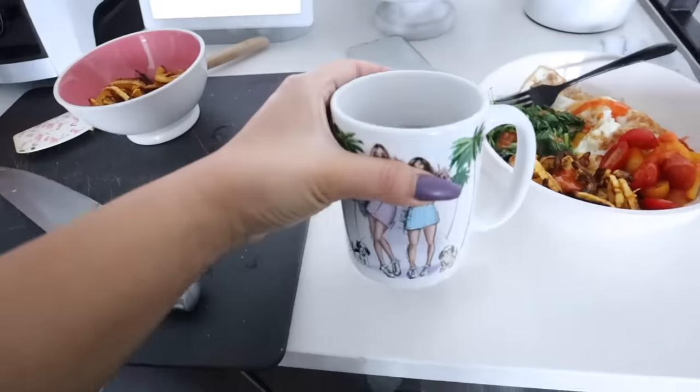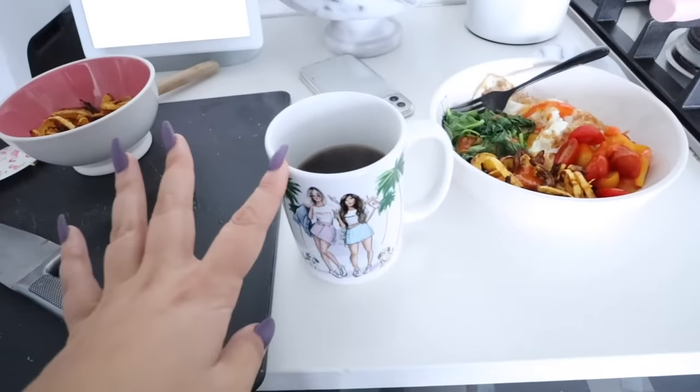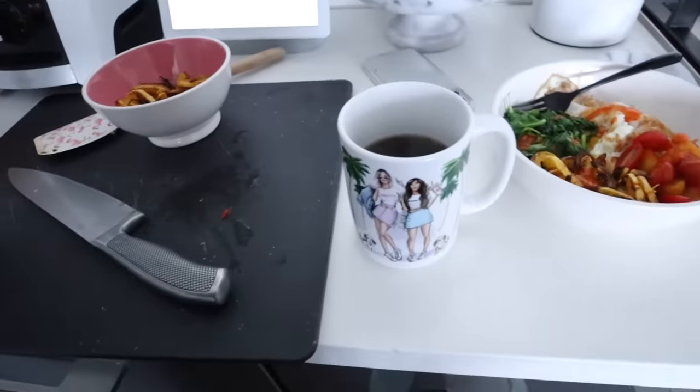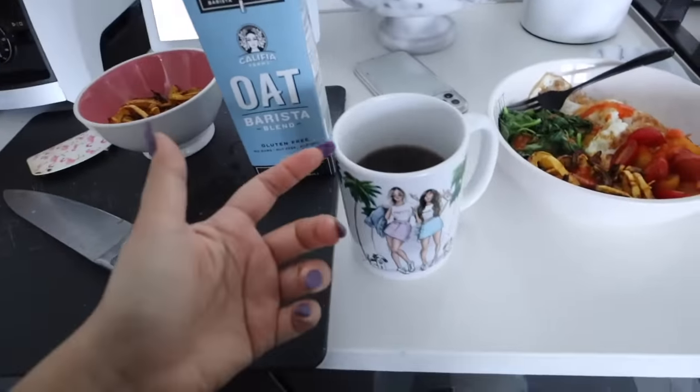I'm about to make my coffee. I'm feeling in the holiday mood, even though it's still fall. I'm not a pumpkin spice kind of gal. I am a very big peppermint gal, though. So I thought I'd show you guys how I'm making my coffee when I have it, like once every week, maybe.